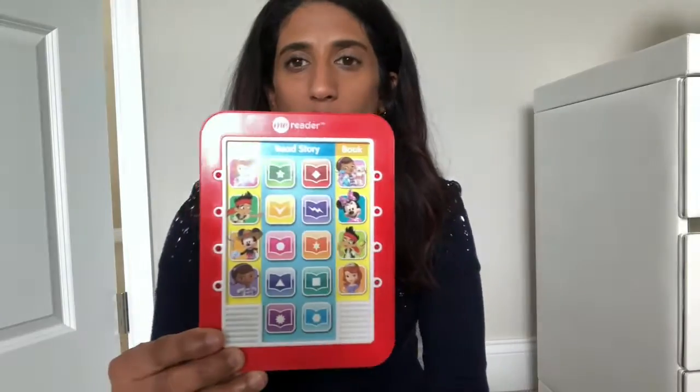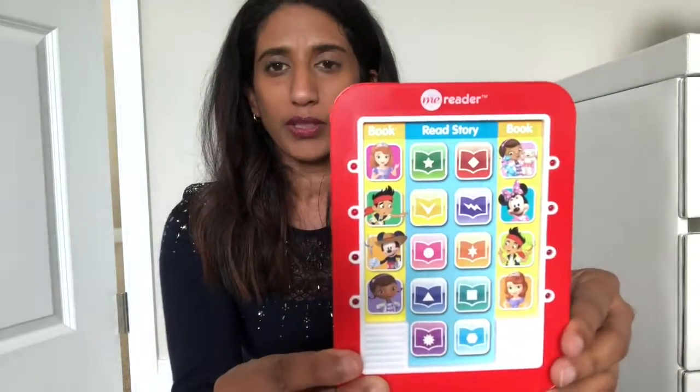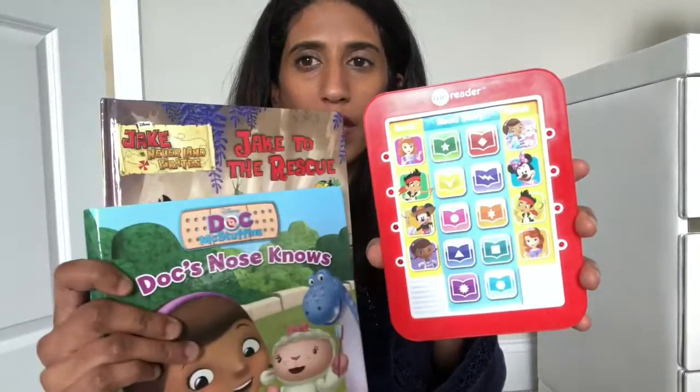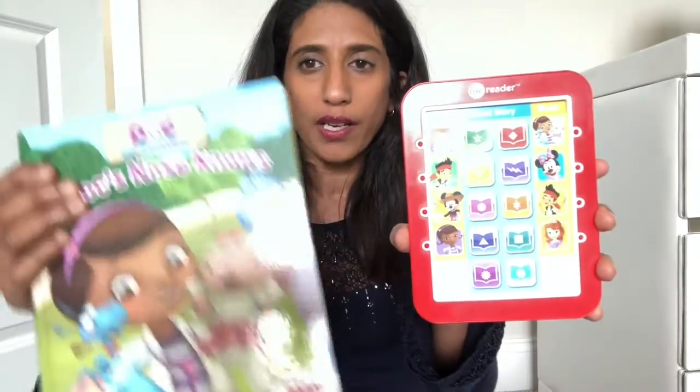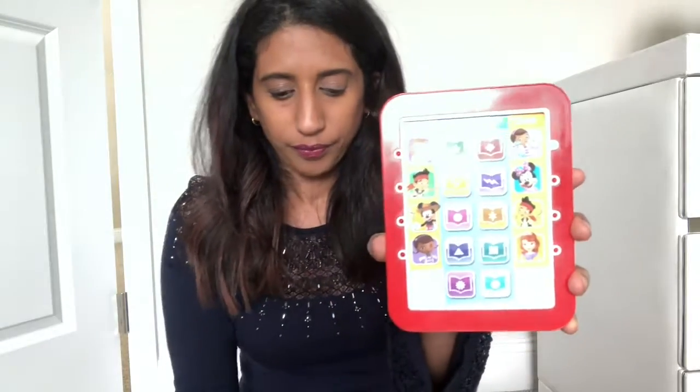So the way you use this is, again, if your child can recognize pictures and shapes and colors, then they will be able to use this. They come with books like this, and if you wanted to read this book here, you would just find the picture and press the button. So this one here: Disney, Doc McStuffins, Doc's Nose Knows.